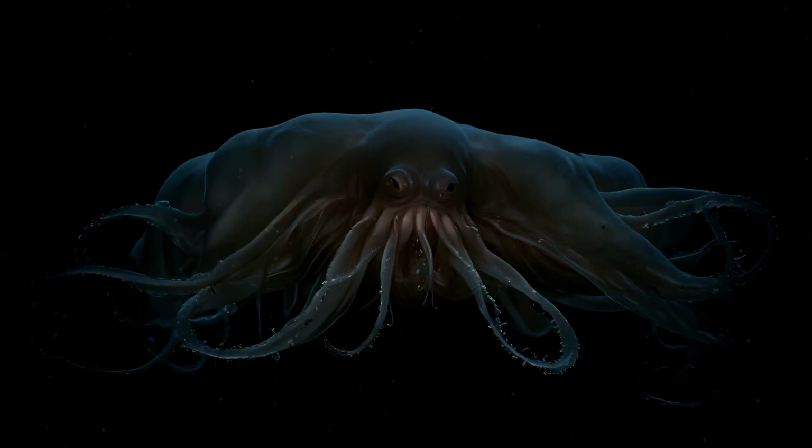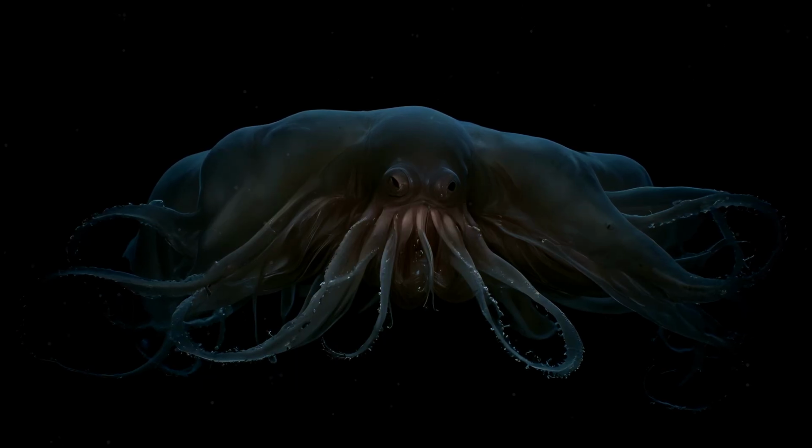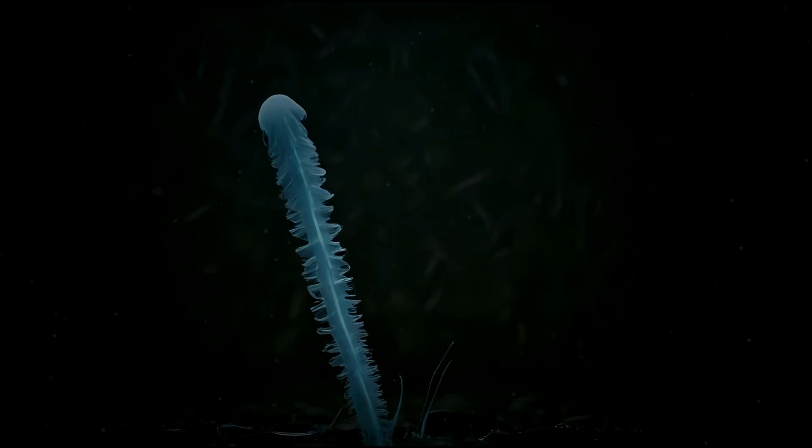Then there are the strangest travelers of all, the siphonophores. From a distance one looks like a single long, slender animal, a thread of light hanging in the water. But it is not one animal, it is many living as one. A siphonophore is a colony of many small bodies, each grown from the same origin and each shaped for a single task, some pulsing to move the whole, some gathering food, some helping it reproduce. Together they behave as one seamless creature.